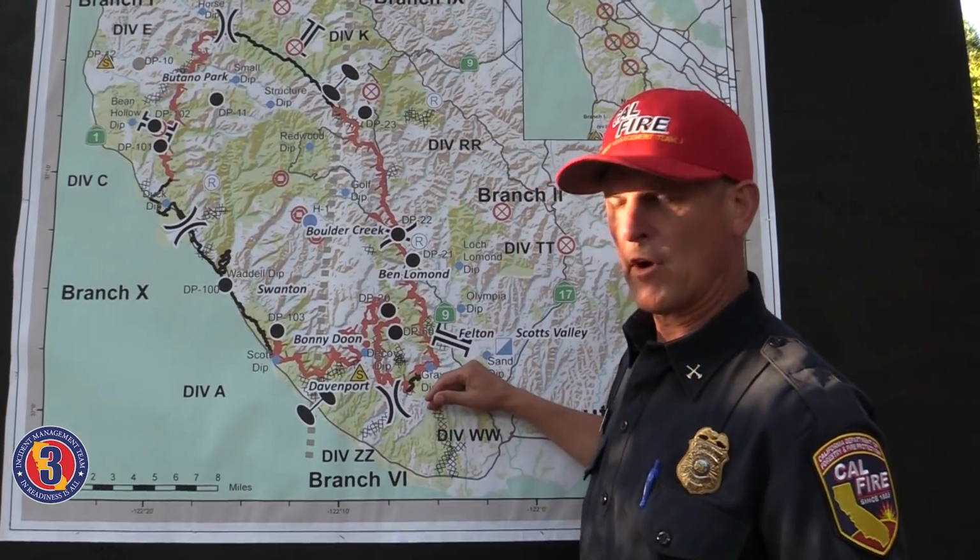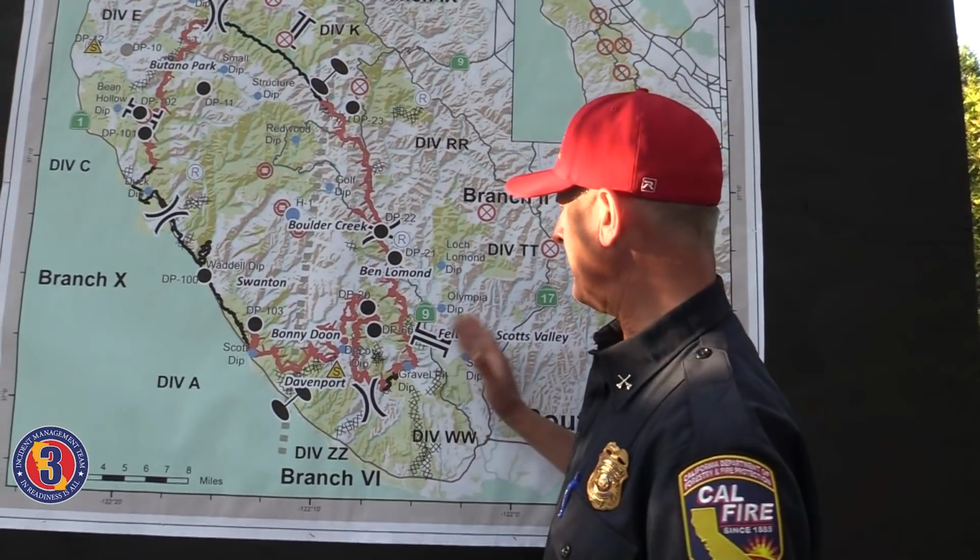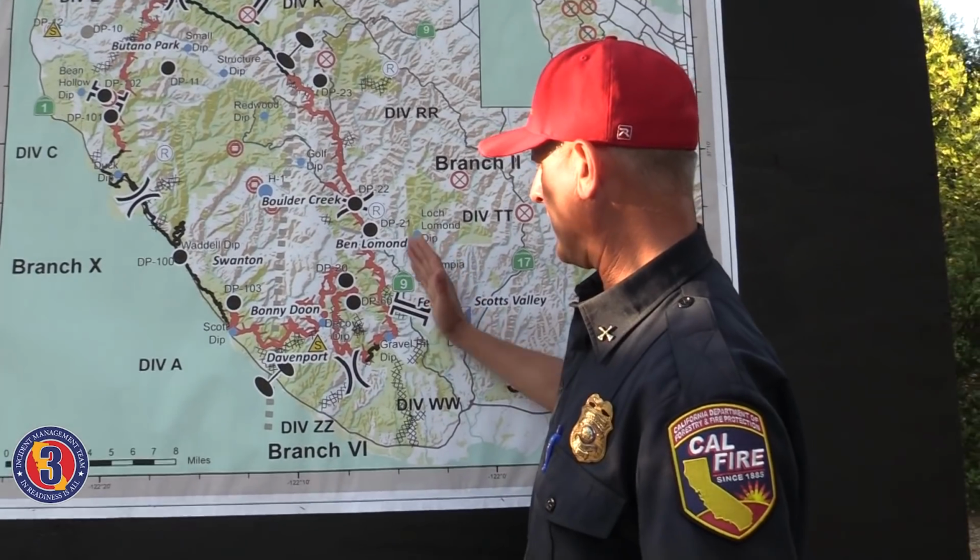Lines along the south are holding very well. That looked really good. So the UC campus and the community of Santa Cruz looking really good. Moving up the Highway 9 corridor.